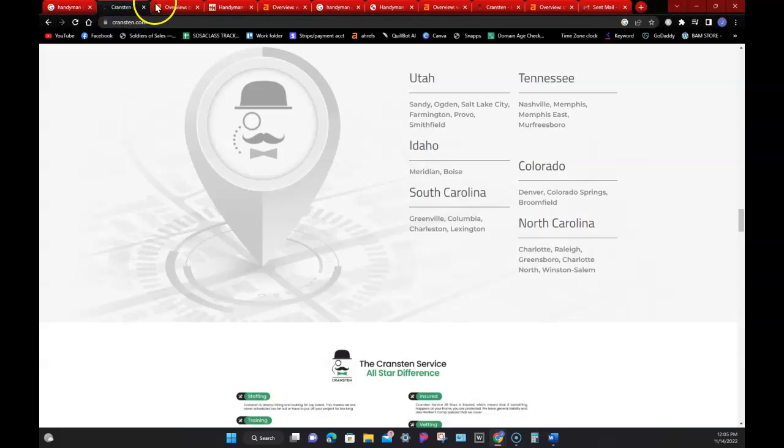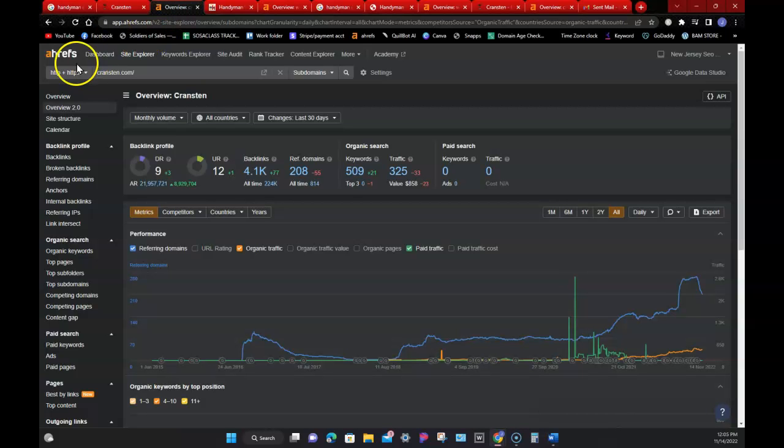So I have your website, and I have a tool that I can look at. It's called Ahrefs. I use this tool to see what's going on behind closed doors, and I can see how websites are ranking and what's positioning them where they are. It looks like you have 4,000 backlinks. A backlink is where one website links to another. It's like an endorsement, builds popularity. Google trusts that. You have 208 referring domains from that. Looks like you have 509 keywords driving 325 views of traffic per month on an average.